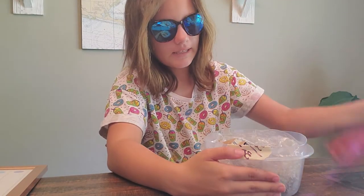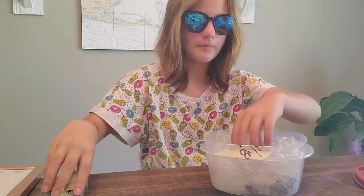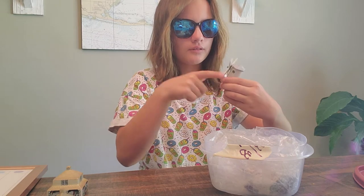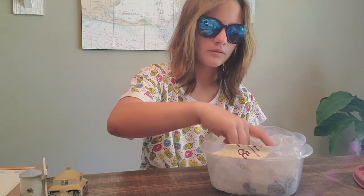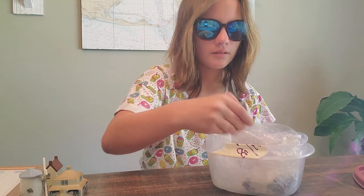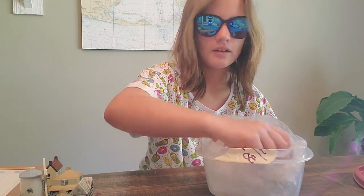Next up, we have these antique houses that I got for $10, even though it's supposed to be $30. I'll show you all of them after I get them all out. Sorry about that, I have the hiccups. And if my dogs come in and start barking, I'm getting them all.